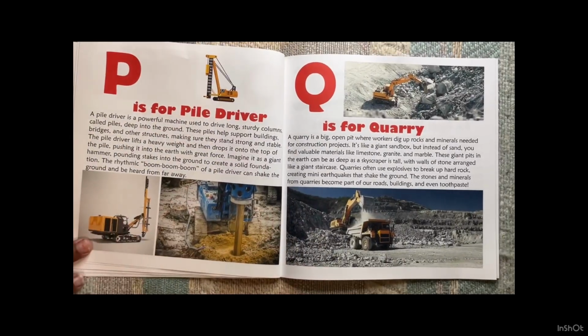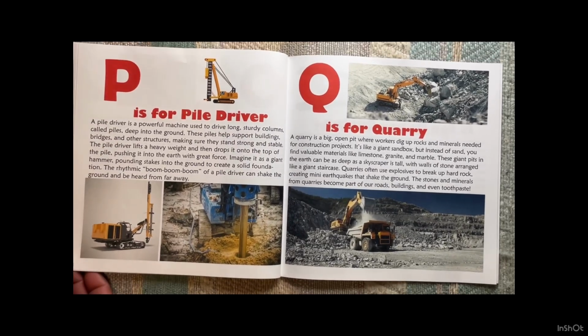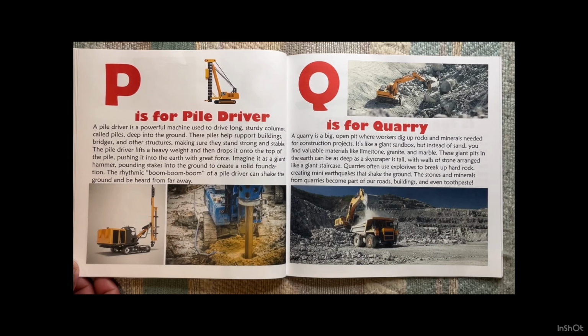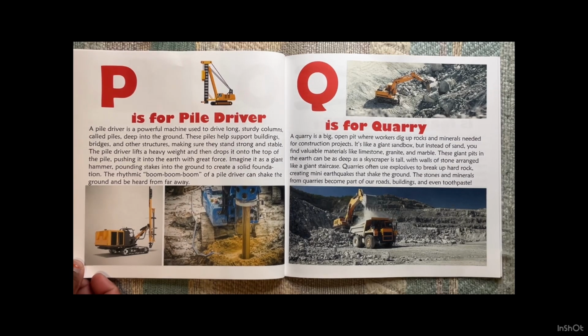P is for pile driver. A pile driver is a powerful machine used to drive long, sturdy columns called piles deep into the ground. These piles help support buildings, bridges, and other structures, making sure they stand strong and stable.